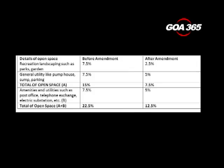Details of open spaces before amendments and after amendments. Recreation landscaping such as parking, parks and garden is 7.5% and after amendments is 2.5%. General utility like pump house, slums and parking, before amendments it was 7.5% and after amendments it's 5%. Total of open spaces A is 15% before amendment and after amendments it's 7.5%. Amenities and utilities such as post office, telephone exchange, electric substation, etc., category B, is before amendments 7.5% and after amendments 5%.